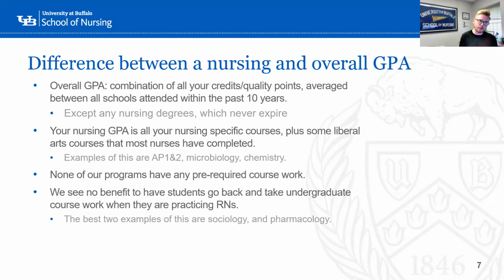Your nursing GPA is all of your nursing specific courses plus some liberal arts courses that most nurses have completed. So when you're looking at your transcript, anything with your school's nursing code, the most common ones are NU, NURS, those types of things. All of those courses, plus those liberal arts courses that most nurses have needed to take: A&P 1 and 2, micro, chemistry, those types of things.